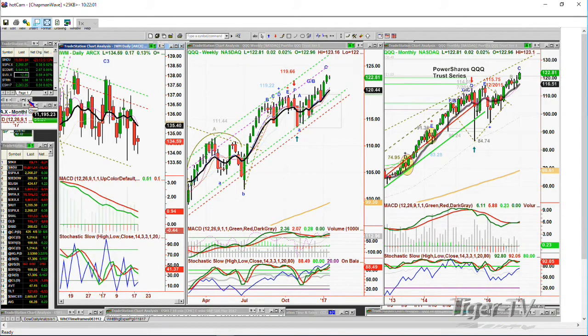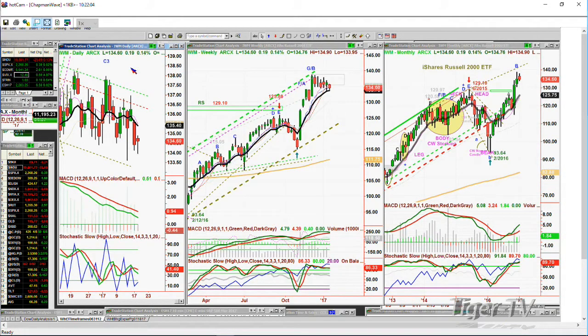IWM is trading here at 134.59. Just been stuck in this peak C1, C2, C3 in this down channel. Gets repelled at the Chapman wave inside track repellent zone.